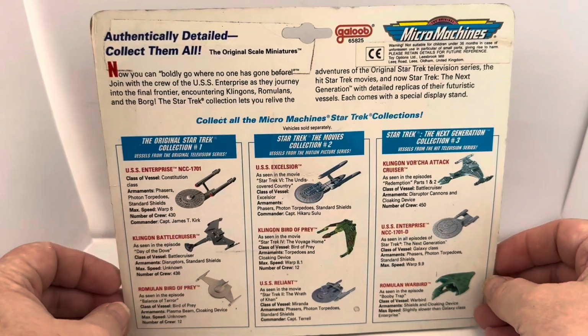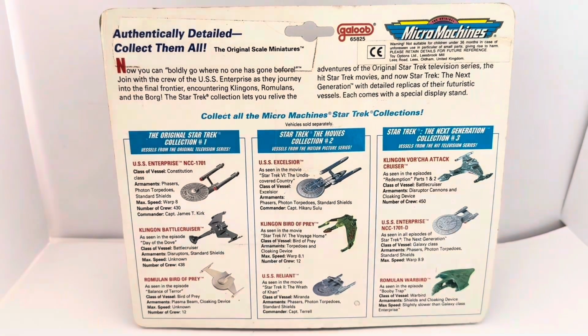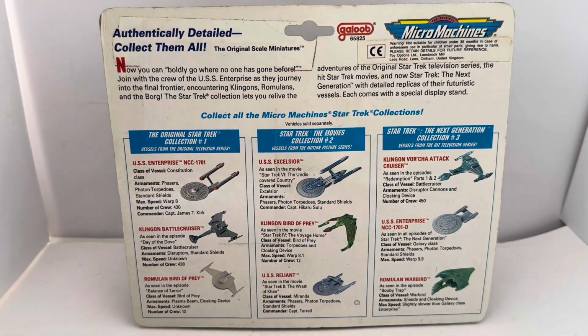If I just turn the card round to the back, we've got quite a bit of information on the back here. It says authentically detailed, collect them all, the original scale miniatures. Now you can boldly go where no one has gone before. Join with the crew of the USS Enterprise as a journey into the final frontier, encountering Klingons, Romulans, and the Borg. The Star Trek collection lets you relive the adventures of the original Star Trek television series, the hit Star Trek movies, and now Star Trek The Next Generation, with detailed replicas of their futuristic vessels. Each comes with a special display stand.